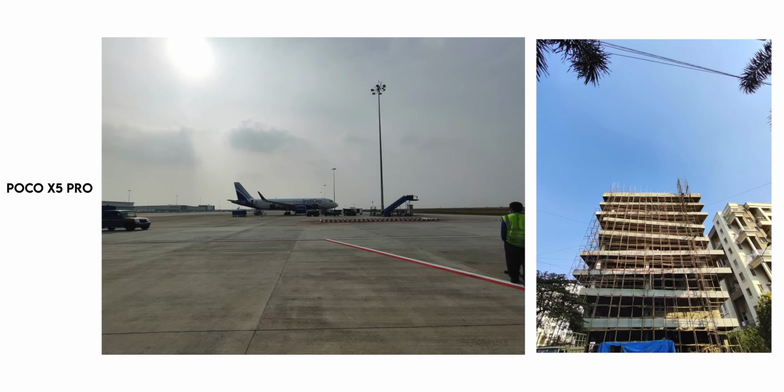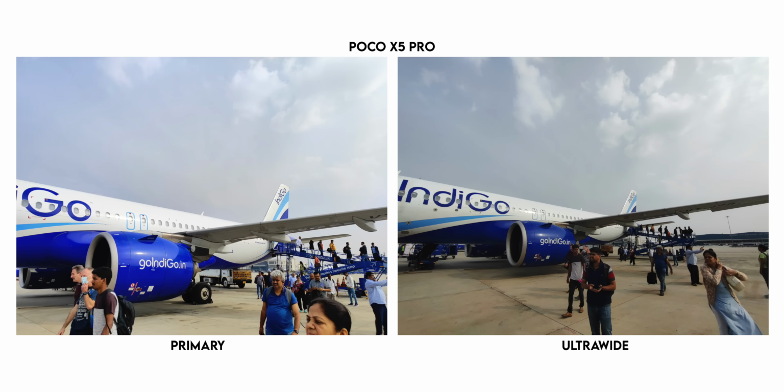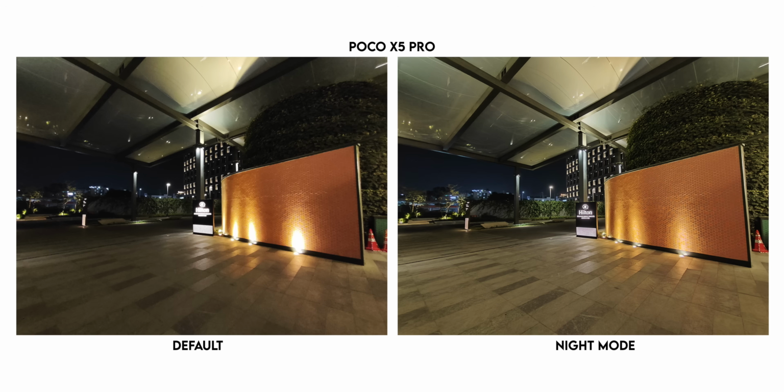Now, ultra wide, as most 8 megapixel ultra wide angles go, they are sharp enough but not the best, of course, and the color science consistency is again not good. That is something that I've noticed on a lot of phones in this price range, that most brands are not able to manage that well. Ultra wide low light, however, similar to the primary low light, is actually pretty decent.